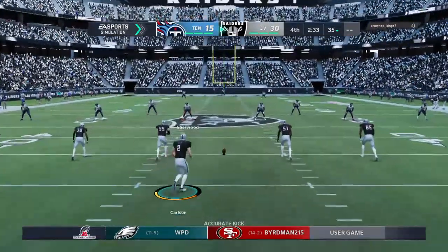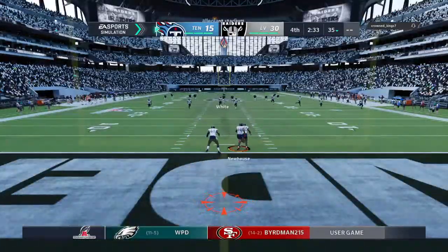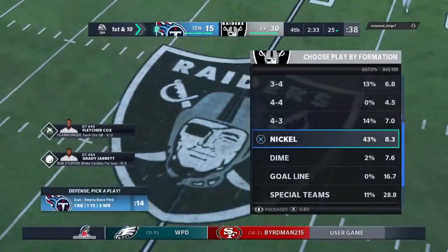So they'll get another shot on offense following that pick 6, and now the kick is away. And that one will bounce out of the back of the end zone, so we will start here at the 25.